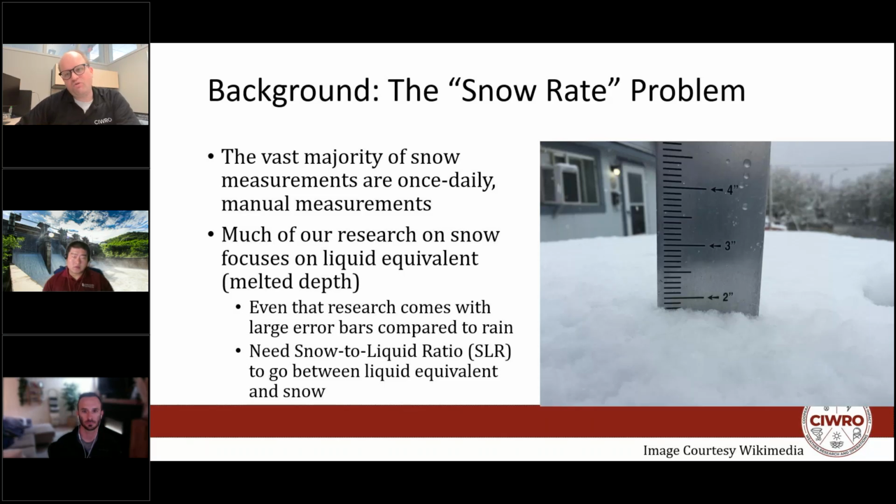And even though that's been relatively well researched, it still has large error bars when you compare it to the amount of liquid in rain. But if we have that information, we're still going to need the snow to liquid ratio, SLR, very similar to ice to liquid ratio, to go between the liquid equivalent and snow.